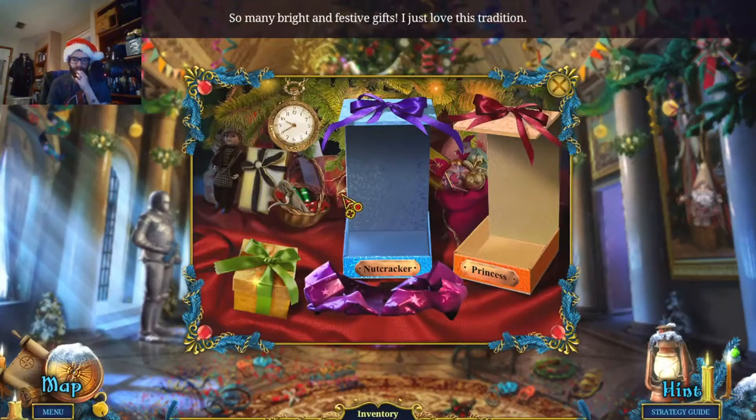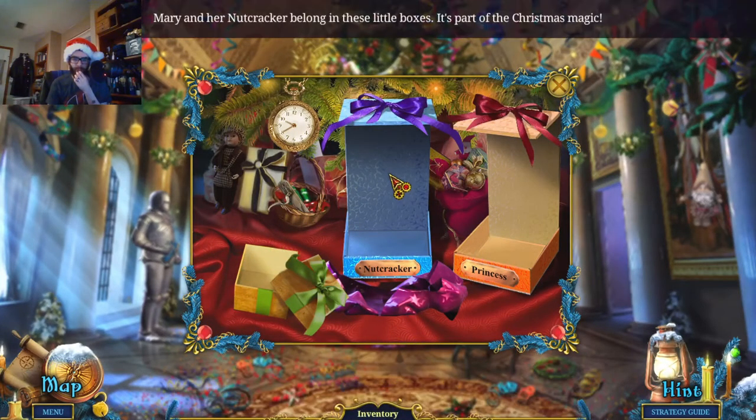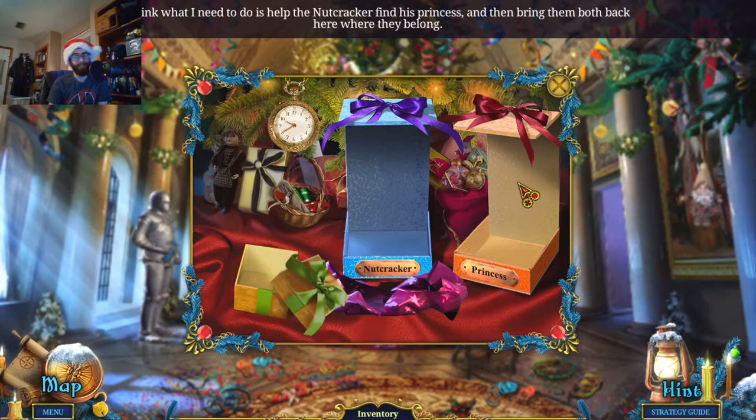Anything else under here? Okay, a gem. Mary and her Nutcracker belong in these little boxes. It's part of the Christmas magic. I think what I need to do is help the Nutcracker find his princess and then bring them both back here where they belong. Yeah.